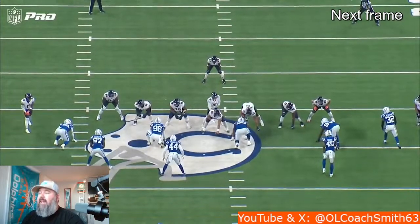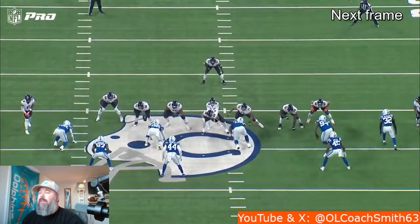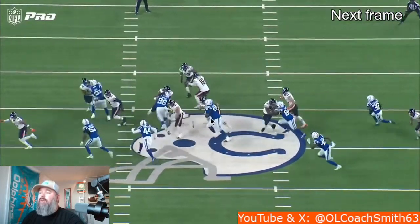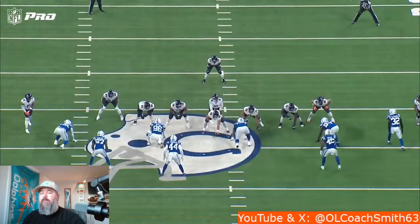Tough ask as that guy is slanting away. I think he does a decent job of short area quickness to get the head across. Would just like to see a little more power pressing that vertical.